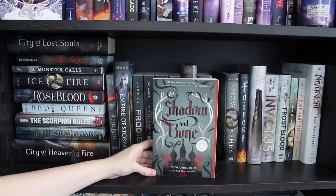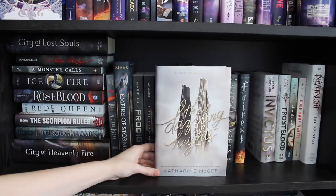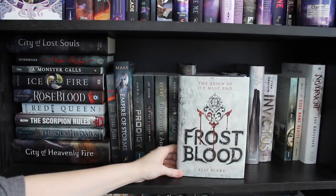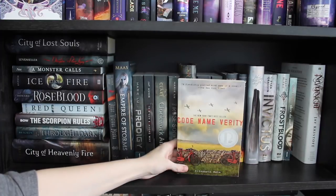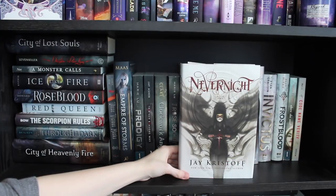Shadow and Bone by Leigh Bardugo. Snow Like Ashes by Sara Raasch. Fairest by Marissa Meyer. The Dazzling Heights by Katharine McGee. Victus by Ryan Grodin. Frostblood by Elly Blake. Where She Went by Gayle Forman. Codename Verity by Elizabeth Wein. And finally, I have Nevernight by Jay Kristoff.